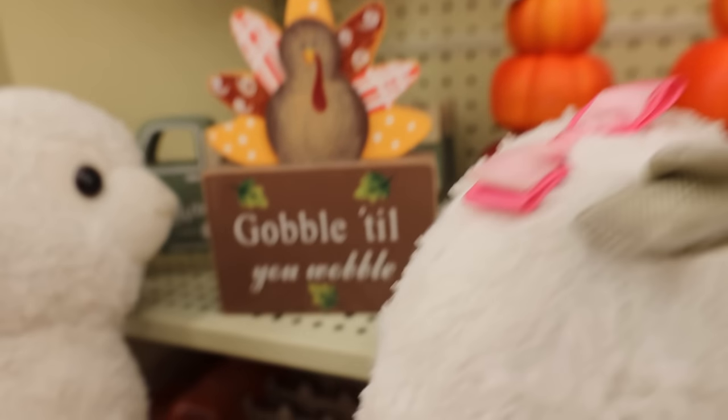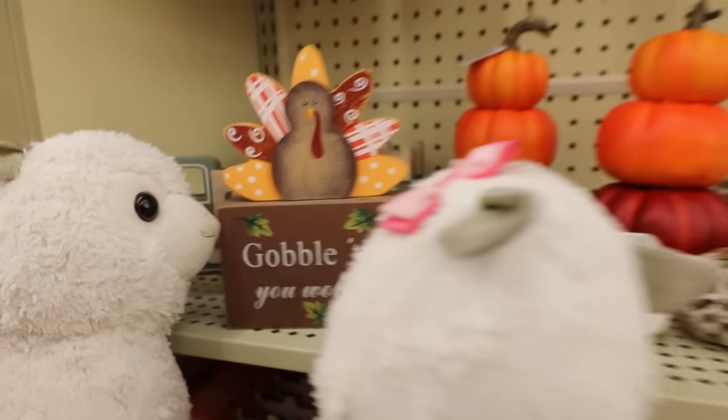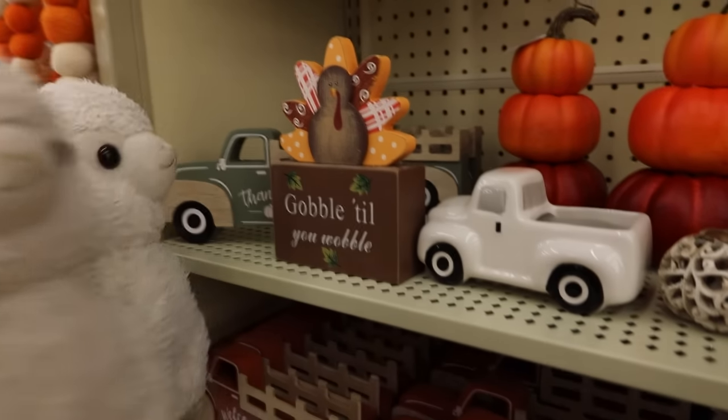Oh, look at that. Gobble till you wobble. Llamas, should we get it or should we not get it? They really like it. Okay, let's get it. Look how cute it is. Look at the cute little turkey. That's so cool.